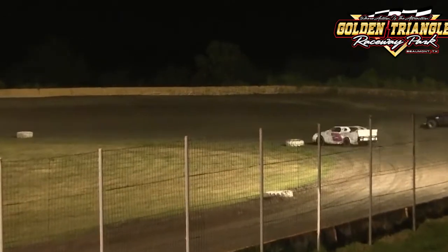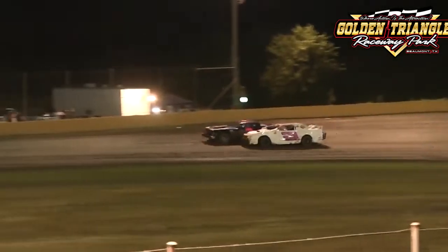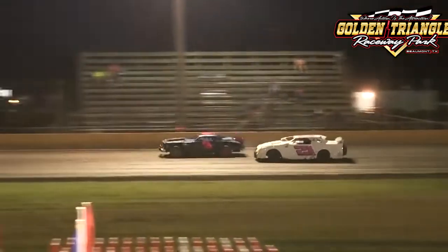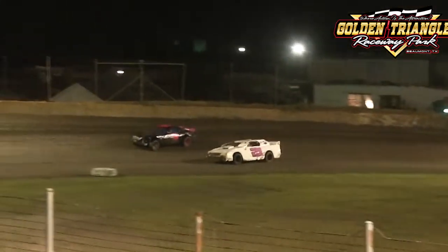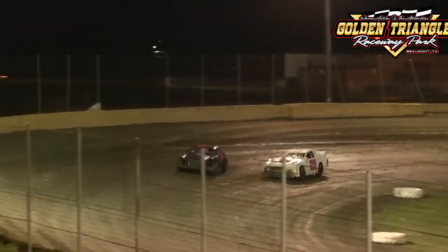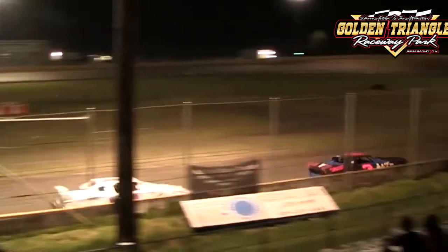Lewis Schneider goes to the bottom. Guillory working the top of the racing surface. We are door to door through turns 1 and 2. Schneider looking to the bottom in turns 3 and 4. Once again, catfishing, holding on is Brent Guillory with 2 laps to go.